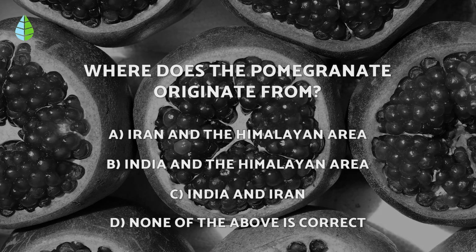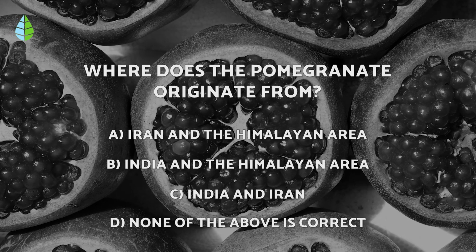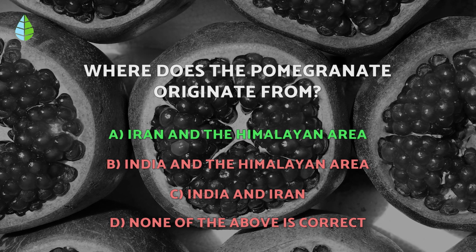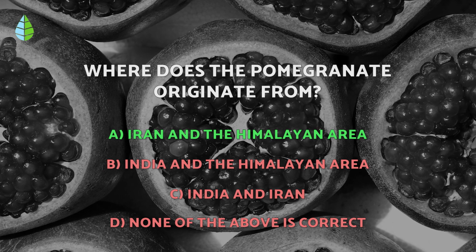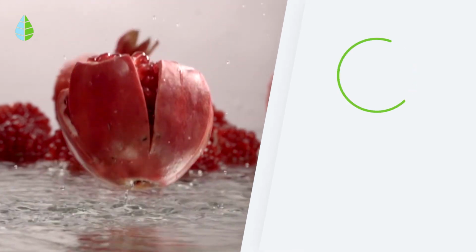And going back to the question we asked you earlier, have you thought it through? The correct answer is A. While pomegranate originates from Iran and the Himalayan area, it has been naturalized and introduced to many countries, including the Mediterranean and several countries in South America.